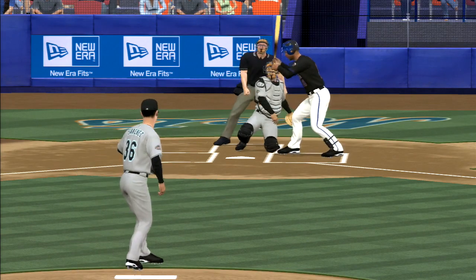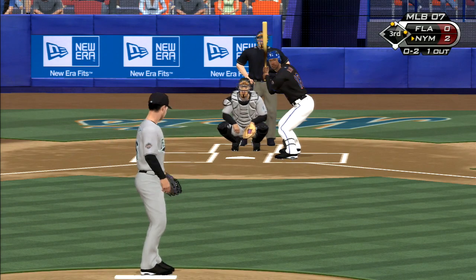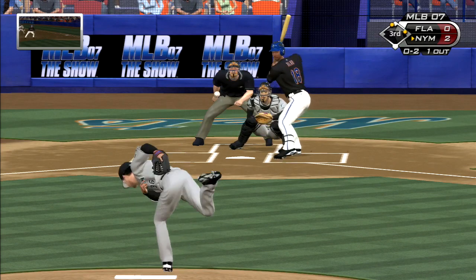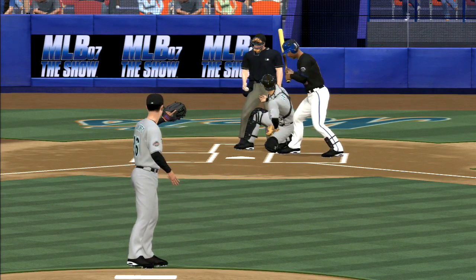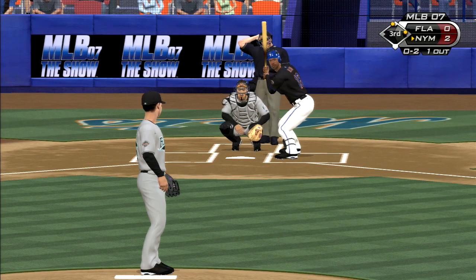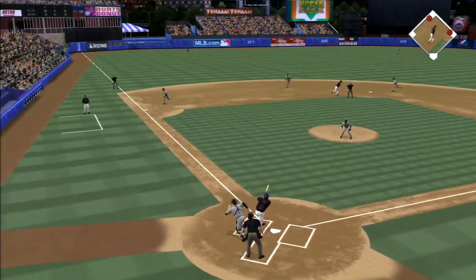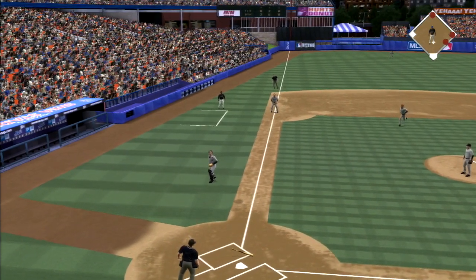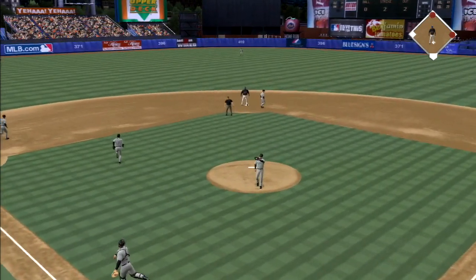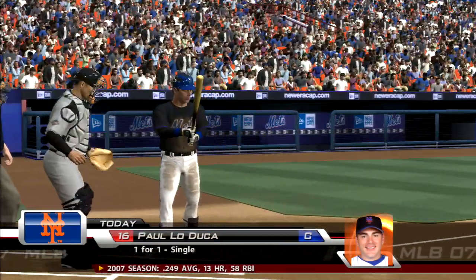And a big hack there by Alou, but he comes up empty. It's 0-2. And a foul ball straight back. Popped him up. Over to the left, but playable over in foul ground. Jojima has a bead on it, and he's got it, 2 down. So it's first and second with 2 men gone, and in steps a good hitter in Paul LaDuca.